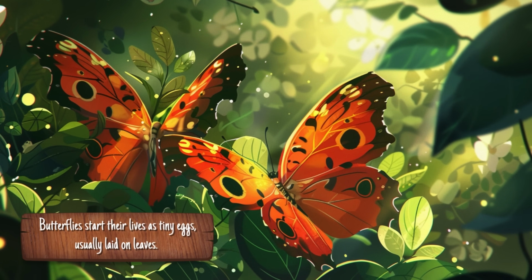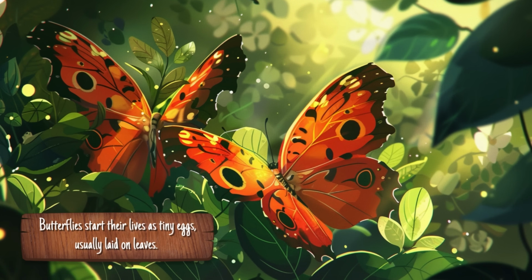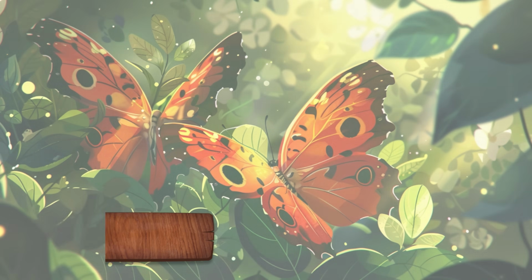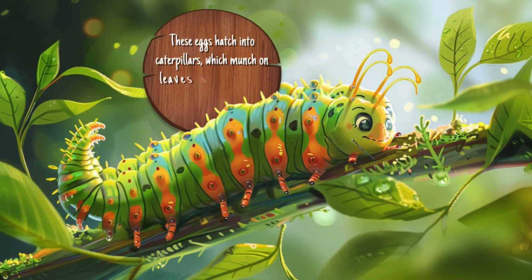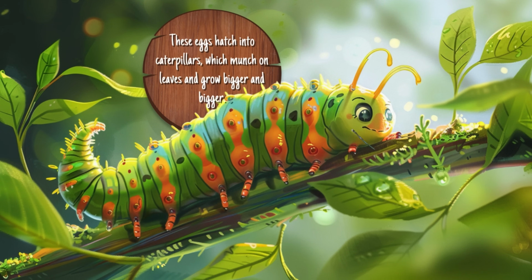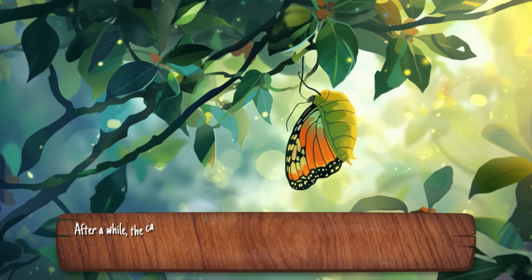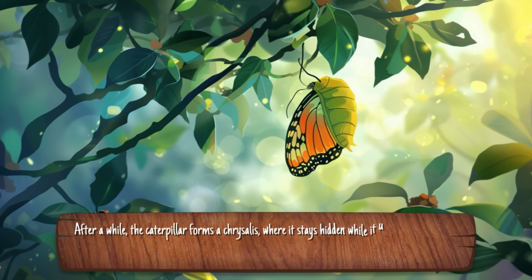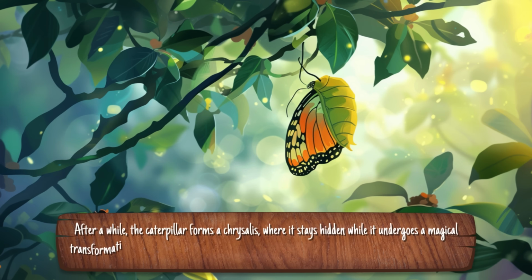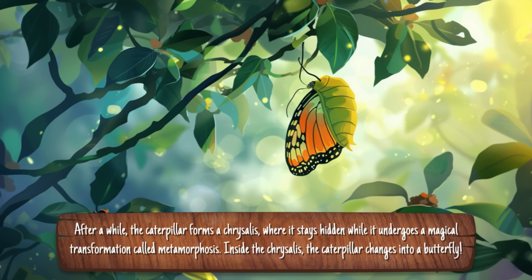Butterflies start their lives as tiny eggs, usually laid on leaves. These eggs hatch into caterpillars, which munch on leaves and grow bigger and bigger. After a while, the caterpillar forms a chrysalis, where it stays hidden while it undergoes a magical transformation called metamorphosis. Inside the chrysalis, the caterpillar changes into a butterfly.